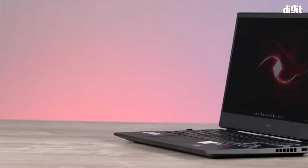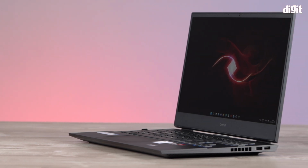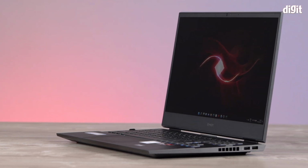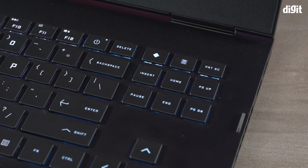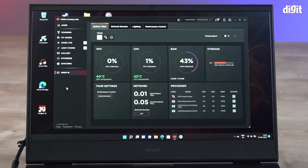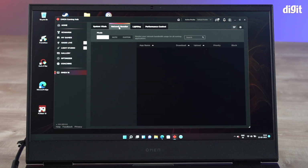A main part of a gaming laptop is the custom firmware it ships with. So let's take a look at what the HP Omen 16 has on offer. For profile and fan control, it comes with the HP Omen Gaming Hub, and you can access it via a dedicated key. For most of my usage, I kept the fans at auto speed and I found it to be pretty sufficient for my use case.